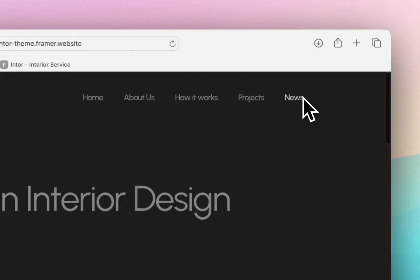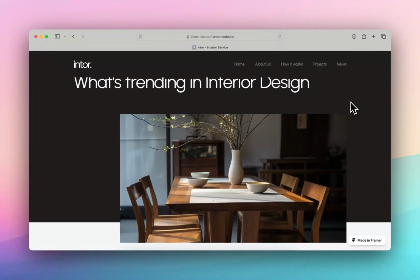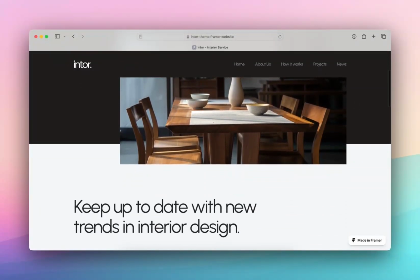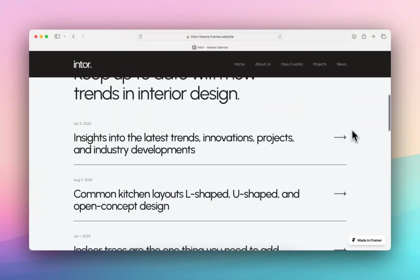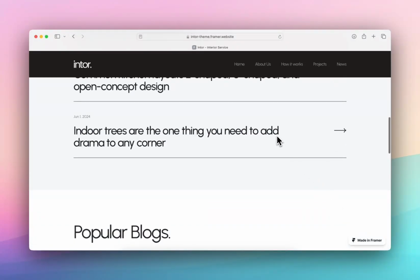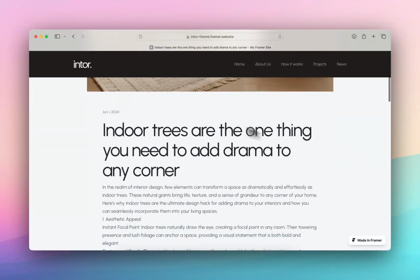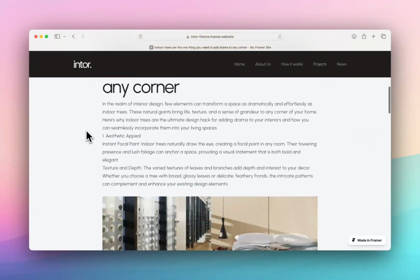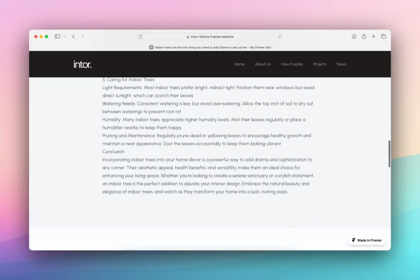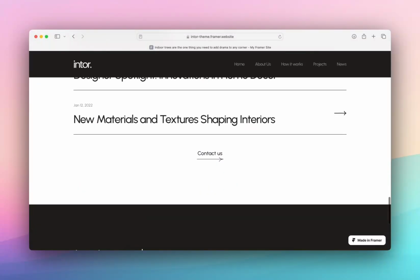And then in our news section, this is our blog. You can name it blog, you can name it news, you could name it journal, whatever you'd like. And this allows you to list your articles. And if we click into one of these, you can see the detail page. It gives you the date and allows you again to populate all your content as needed, as well as show other posts at the bottom of the page.